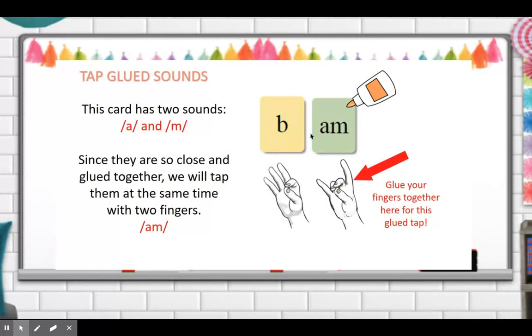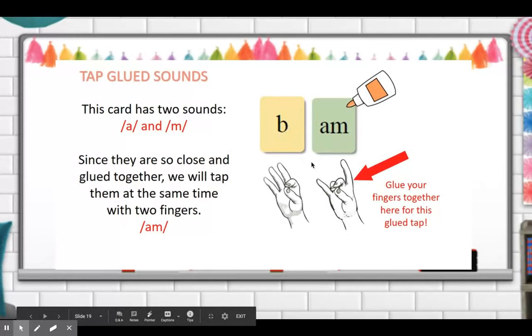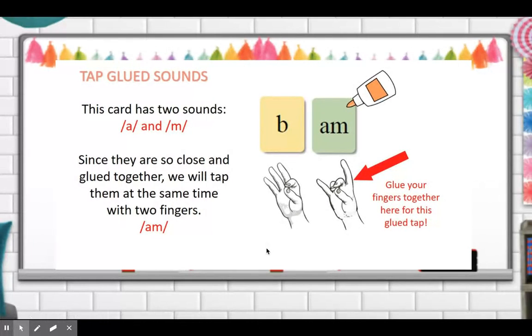So this green card has two sounds. Remember, just like in all, that makes two sounds, the O and L, all. But since they're so close, we tap them together at the same time with two fingers, just like all. So when we sound out bam, we tap our pointer finger to our thumb. And then we take our middle finger and our ring finger and touch our thumb at the same time for am. So let's try it.